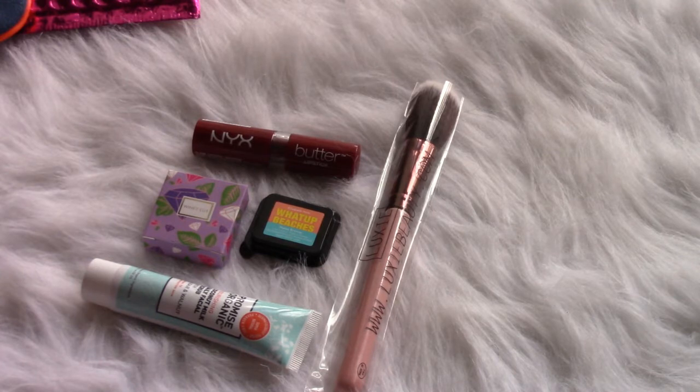For $10, I'm not complaining, but this is definitely the smallest bag I've ever gotten. But I still would suggest, if you haven't signed up for IPSY and you're looking to try some new products out and you're not trying to spend a fortune, it's a really good idea because you never know what you're going to get.